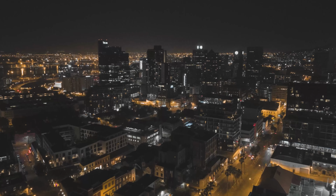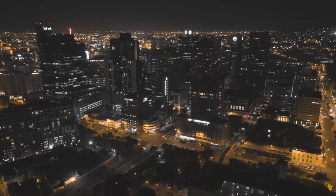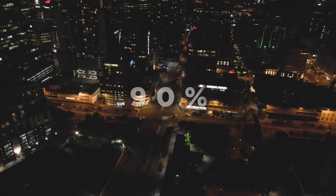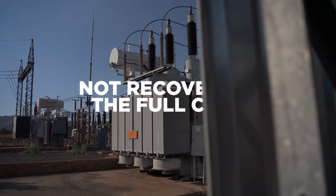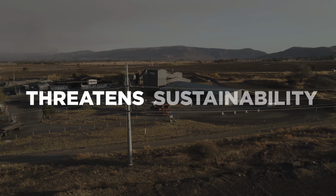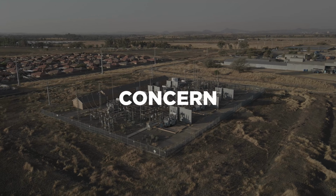Over the past decades, South Africa has achieved remarkable levels of access to grid electricity, reaching over 90% in urban areas. However, many electricity distributors are not recovering the full costs associated with supplying this electricity, which threatens the sustainability of our valuable grid. This is a growing concern.